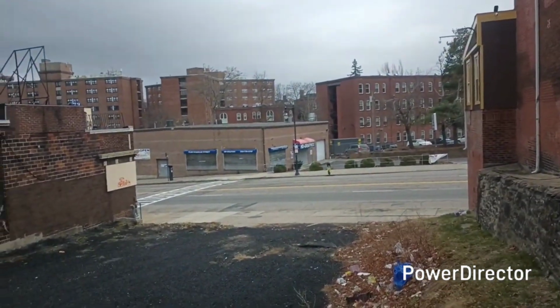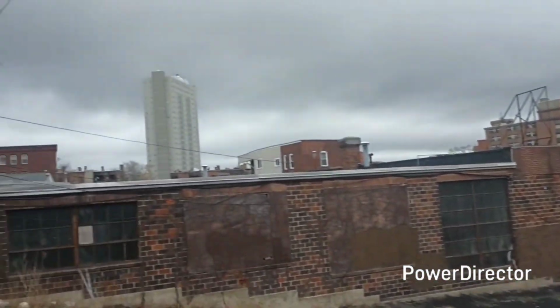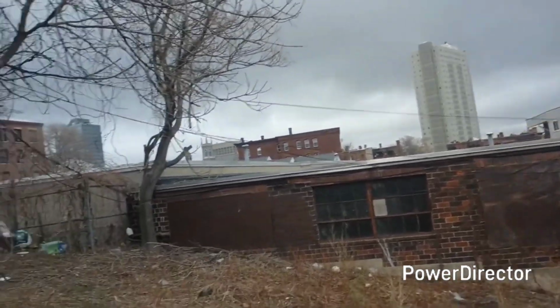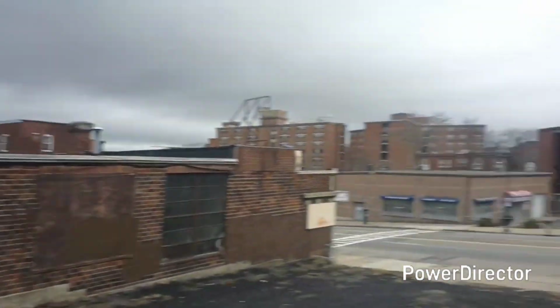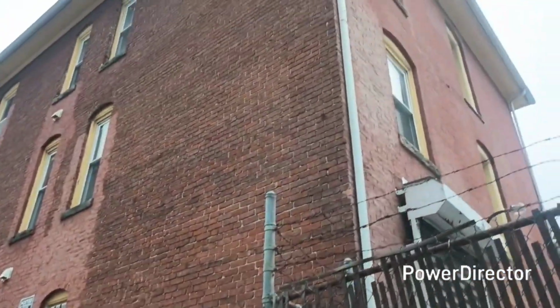Alright guys, I'm in Worcester, Mass. Gonna make a quick video real quick. See all the new skyscrapers. I'm in this old brick building right here.